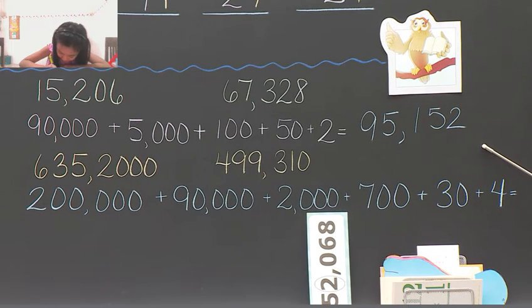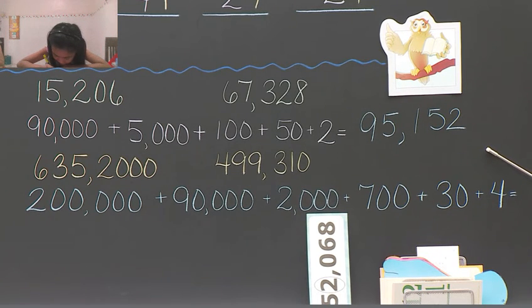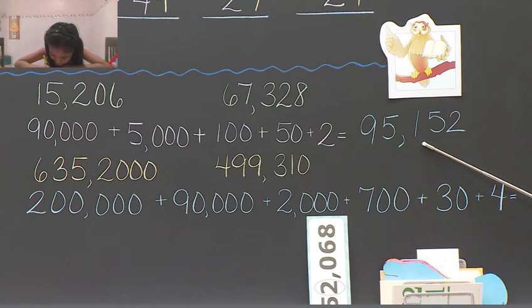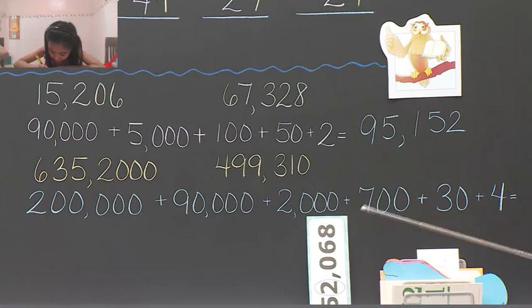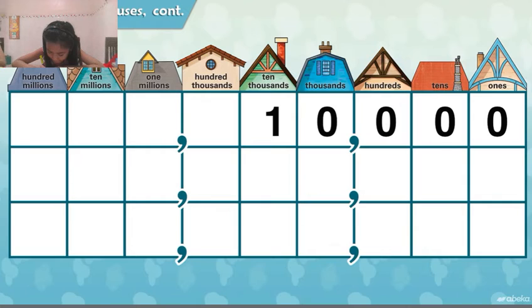Good. Which number is in the hundreds place, Gage? Yes, the 1 is in the hundreds place. Which number is in the 10,000s place, Cadence? One. Not 1, 10,000s place. Not 5. 5 is in the 1,000s place. The next digit would be 10,000s. What is this number? 9. So which number is in the 10,000s place, Cadence? 9. 9 is correct.